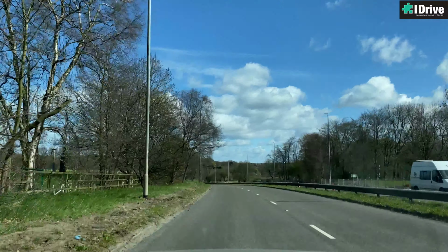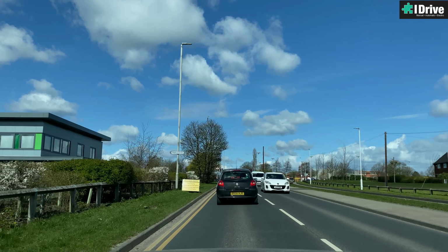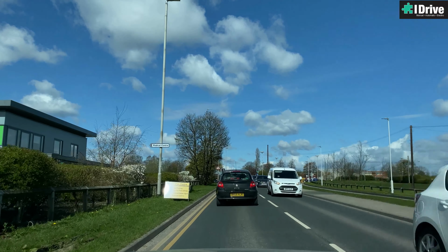Because the gaps that you get on that roundabout, the window of opportunity is literally 1 second, literally. So if you don't take it where it's there, then you're not going to get it. You're certainly not. So it's very important that if you see the gap, see it developing, and as soon as that window of opportunity arises, you take it immediately.